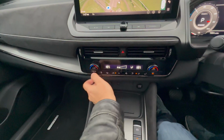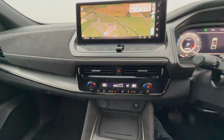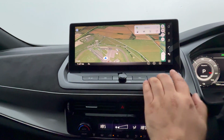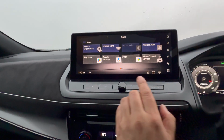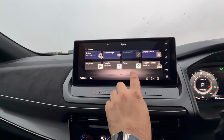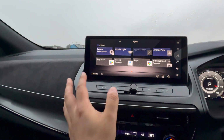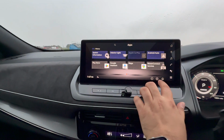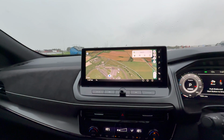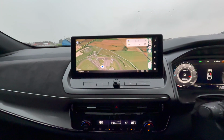We've got manual controls for the climate, so you don't have to have it all built into the screen. But that's not to say that this is not very, very sophisticated, because you will see here Google Maps. So we do have Google built into the system. We've got the Play Store, Google Assistant, Maps, but you can also have Android Auto and Apple CarPlay. But to be fair, if you've got Google built in, then you don't really need Android Auto, but it's easy to connect your phone to the car. And look, the best maps are Google Maps, and they're built right in here. I mean, what more could you want?